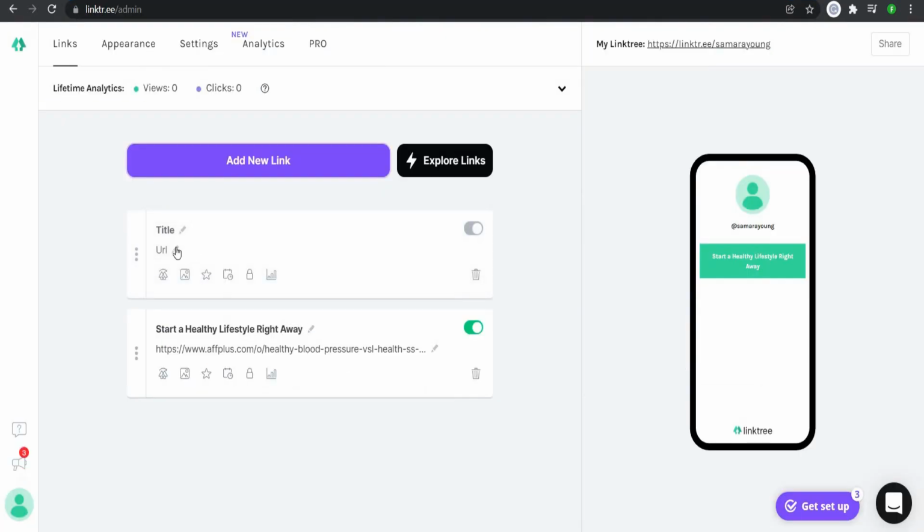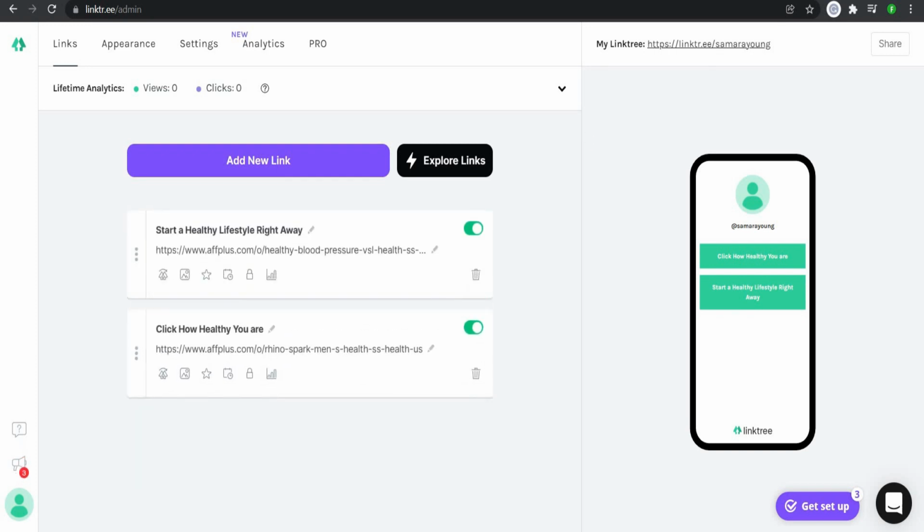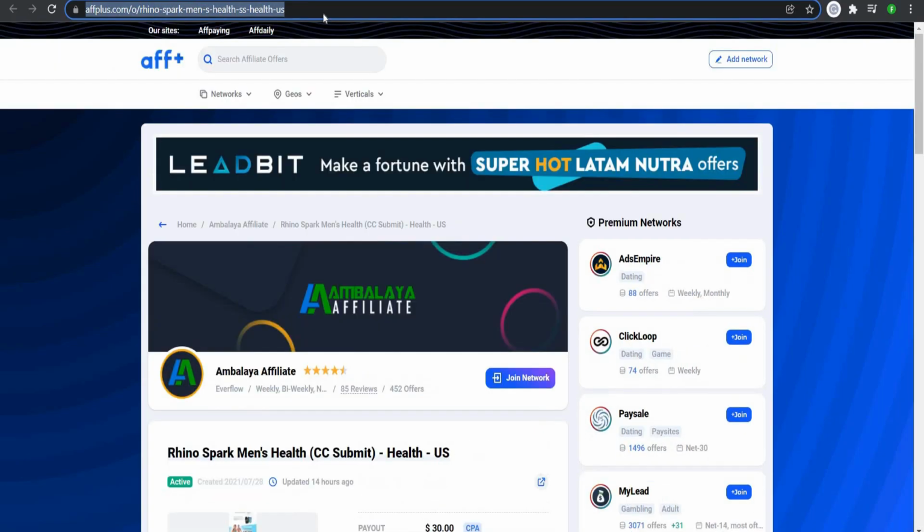I'll modify the title and add a link to see how healthy you are. After that, I'll simply click the link to activate it, and viewers of your Linktree broadcast will have access to it. Repeat the process for the remaining connections until you have about 6 to 10 links on your Linktree file. Let's imagine you finished your Linktree stream and now you need to find out how to get a lot of people to click on your link so you can make money on autopilot.